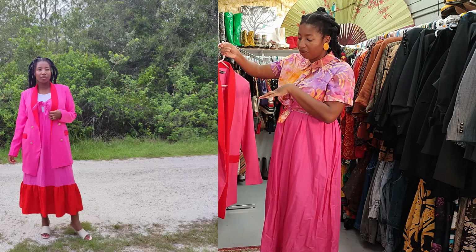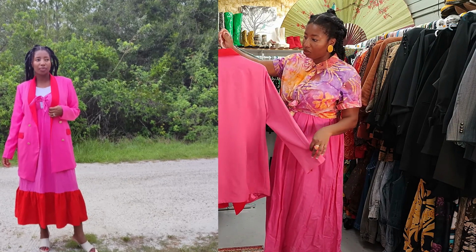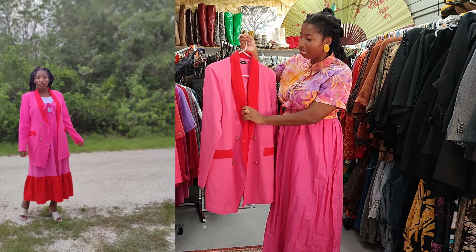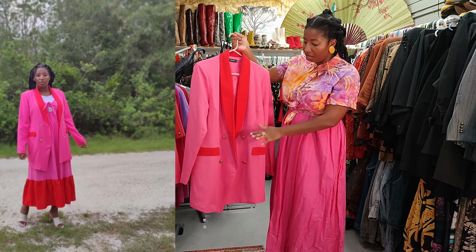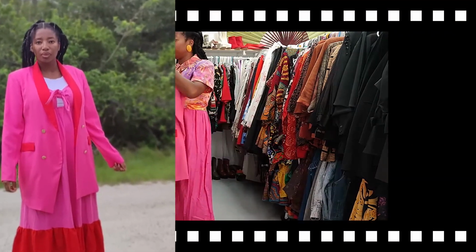This is from Pretty Little Thing a few years back. It's very light. I think it's polyester, lightweight. The color blocking got to me. I just love that bright orange and the pink. I think it's just so gorgeous. So yes, staying. It's staying.